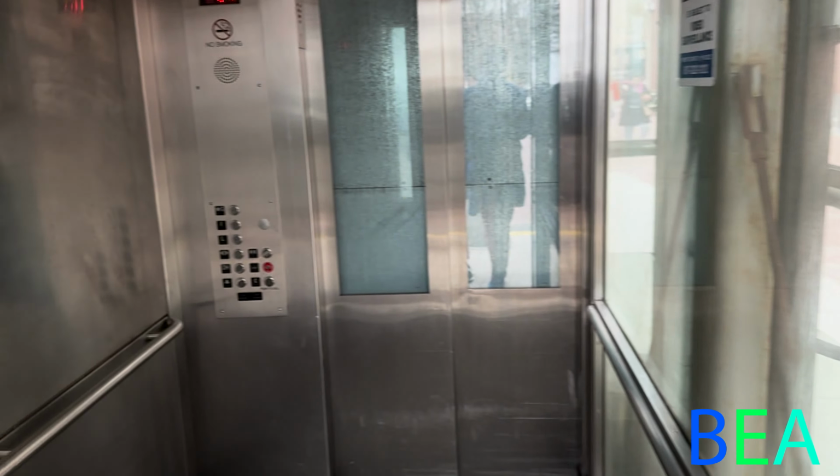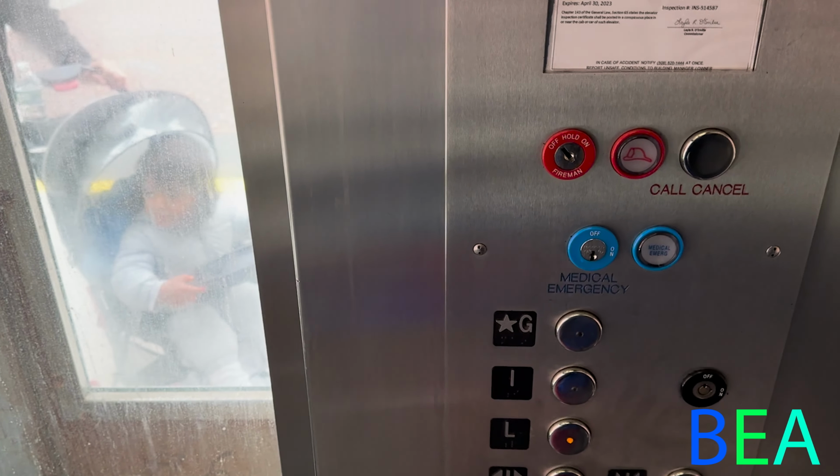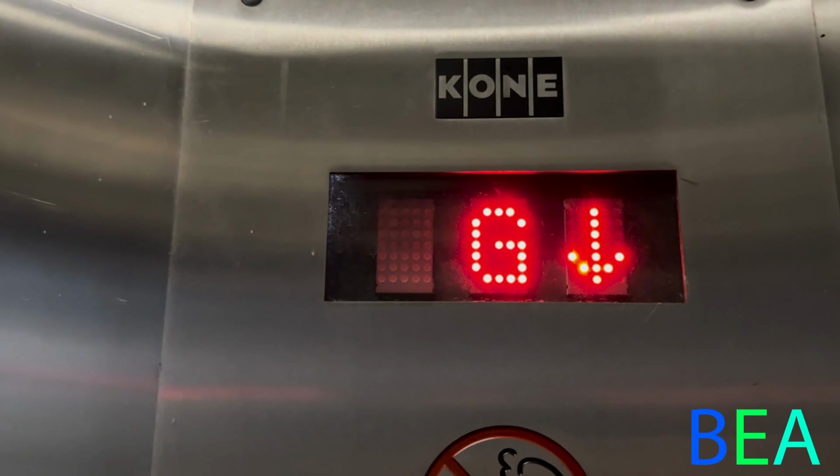Like the ones from Roblox. A little bit. Shaft. Okay, there. Let's go down to L. What's on I? Staff. Hey, look, we got innovation security. 120 feet per minute, 3,000 pounds.